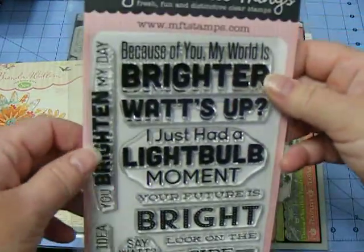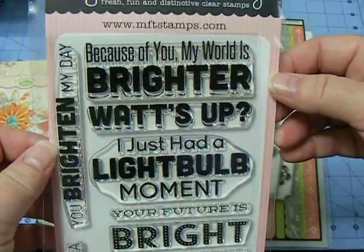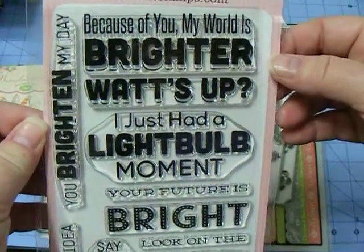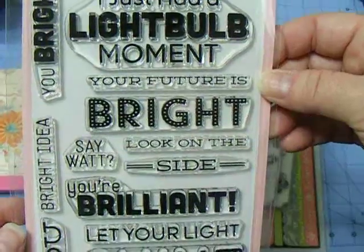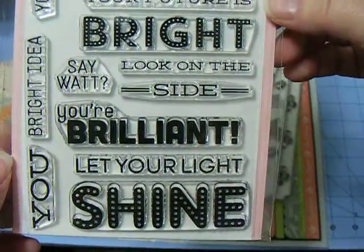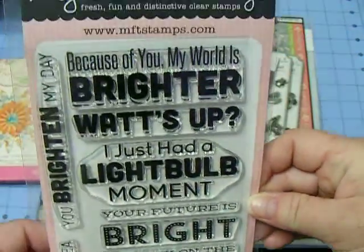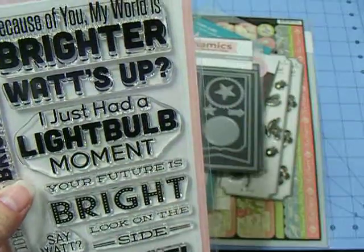Then I also love this. This is part of their newer release, and it's What's Up. And I just thought the phrases were so stinking cute and so different. You know, I only need so many of thank you, thinking of you. You know, it just seems like it's redundant. But I thought this was really cool.